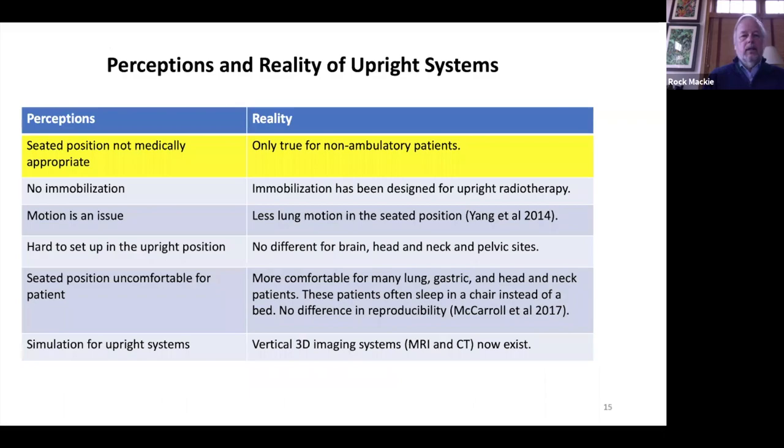So let's look at the perceptions and reality of upright systems. The first one is that the seated position is not medically appropriate. And the reality is this is only true for non-ambulatory patients. But in fact, we don't have many non-ambulatory patients anymore. Almost all of our patients are ambulatory. They're either walking in or they're sitting upright in a wheelchair getting wheeled into our treatment rooms. So let's take a look at this in more detail.